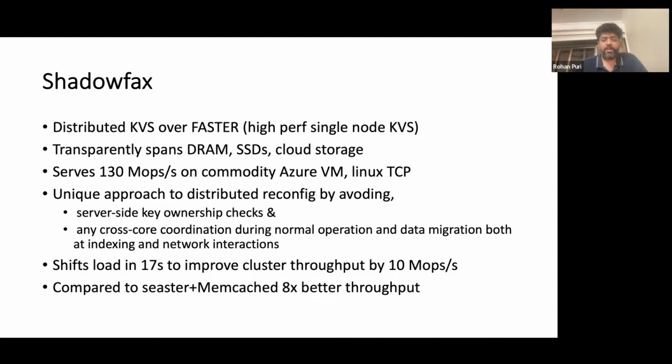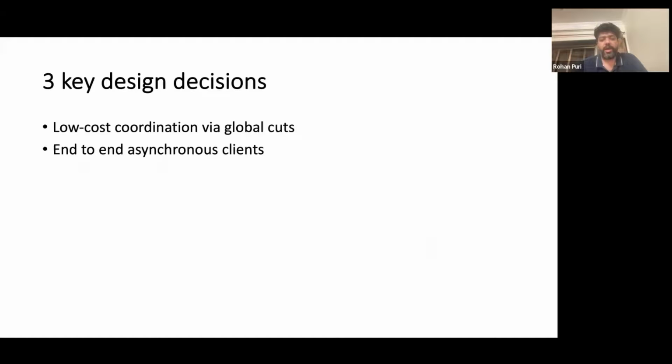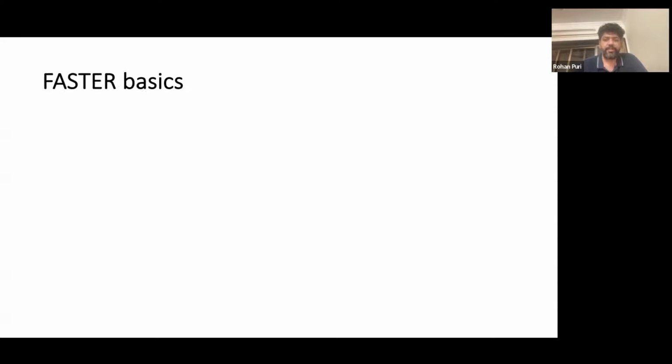And when compared to other existing approaches, that is Seastar plus memcached, they provide 8x better throughput. So what are the key design decisions of Shadowfax? One is low cost coordination via global cuts, end-to-end asynchronous clients, partitioned sessions, shared data.